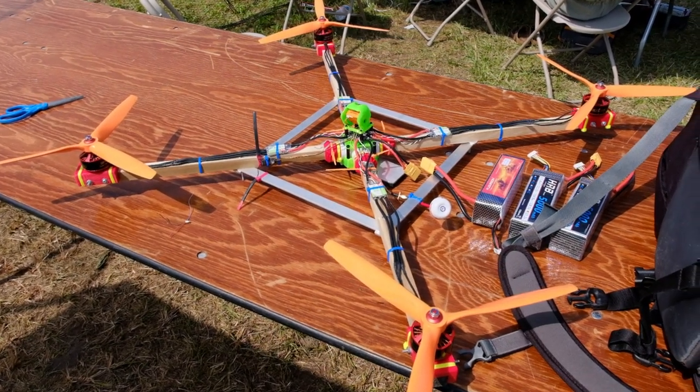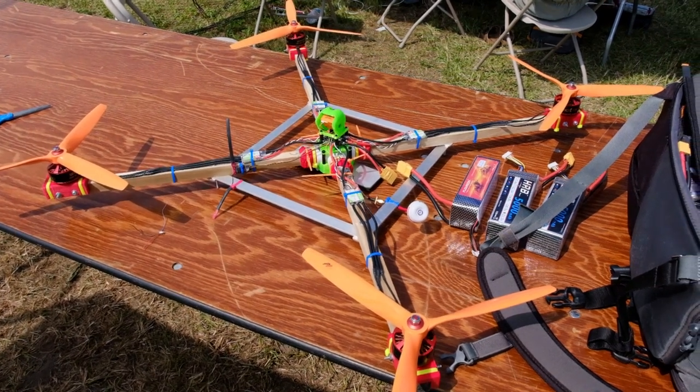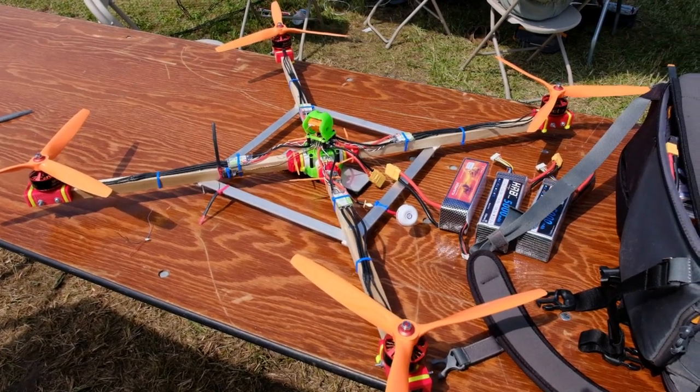He is a prolific builder. Have you ever seen his room? Good gosh, he's just plastered with all sorts of stuff. But let's go ahead and get into the subject.